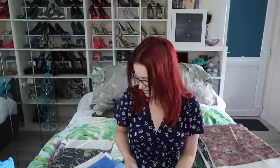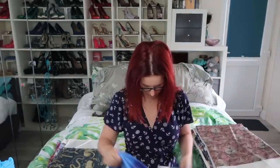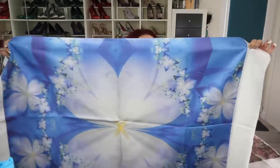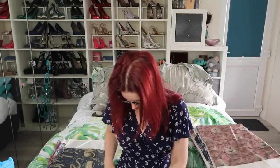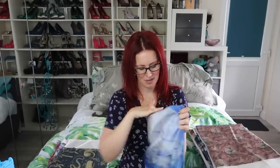I don't know at all. I take these out every now and again and just stroke them. Now this is one that I'm going to have to show you because it's giant. Absolutely giant. But I love the colours of this and I like the little flowers going across the border and then the giant flower in the middle. It's really pretty. Don't know what I'm going to do with it. There's a running theme here, isn't there?